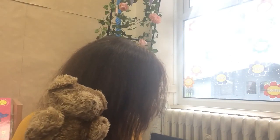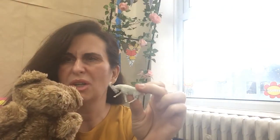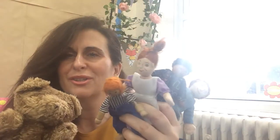Also got some farmyard animals. There's a cow. And we've got a goat. We've got a duck. There are some more clues. Let's see. Oh, we have got some dolls in our story today, and I'm going to give you two of the clues.